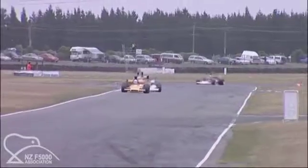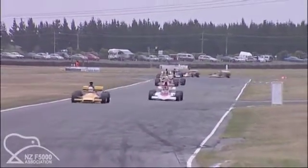Small block Chev powered, around about 550 horsepower. Lucas Mackay mechanical fuel injection, feeding the fuel into the small block. They run on Avon tyres here in New Zealand. There is Brett Willis from Rotorua. He's currently sitting in third place. Roger Williams in behind him in the Interscope liveried Lola T332.